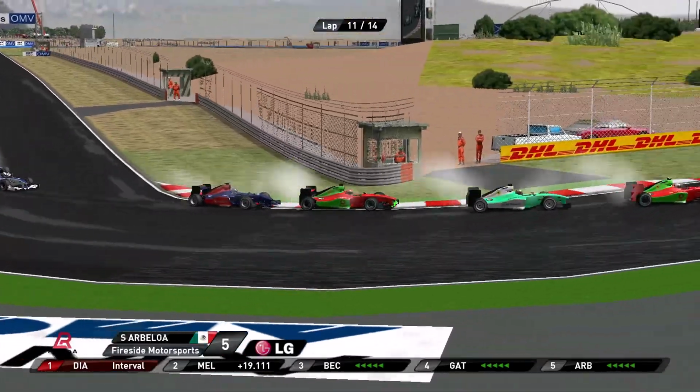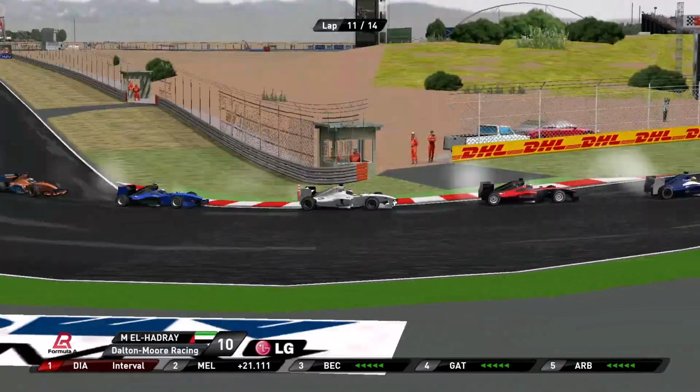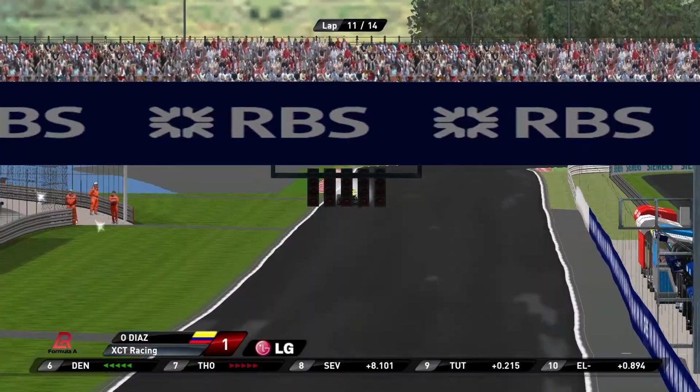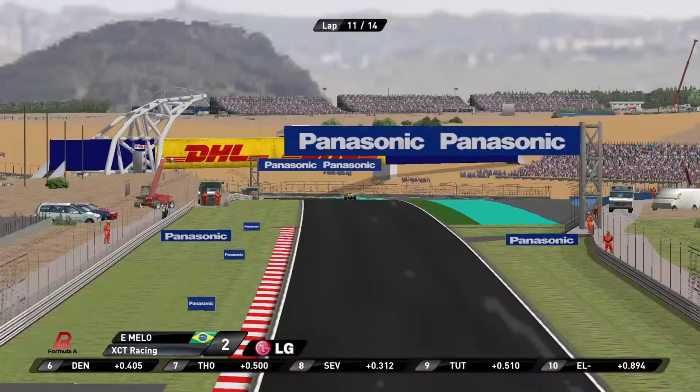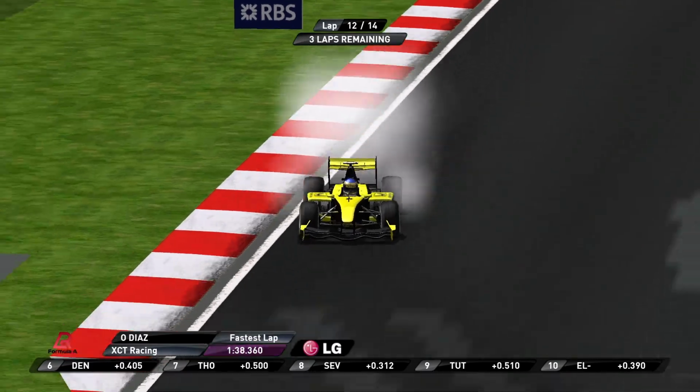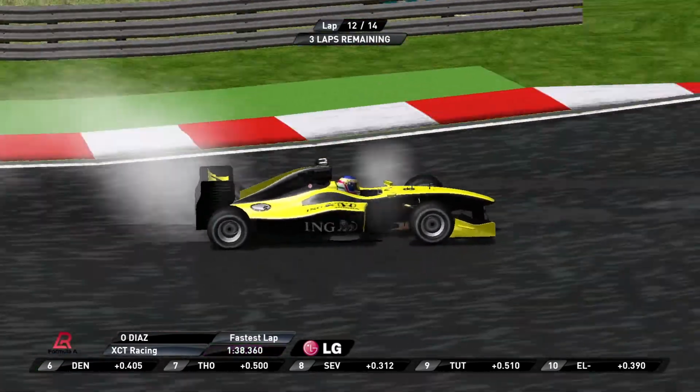Nathan Daniel looking to attack, trying to pass Arbeloa, and just like that, the field is all square once again, all right back up to each other, allowing XCT to pull away for an easy 1-2 victory, provided they can hold on for the next 3 laps. It's still Diaz in complete control. He's just set the fastest lap at 1:38.3.